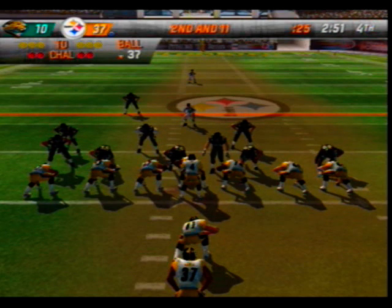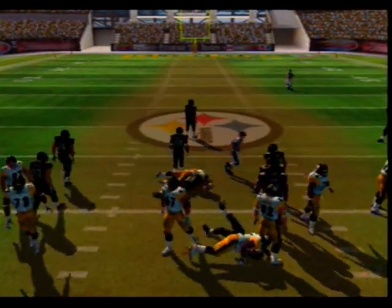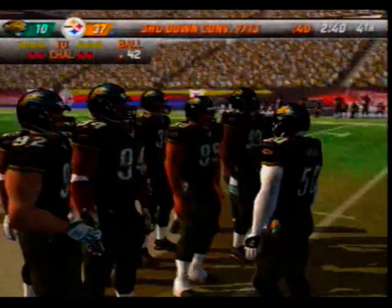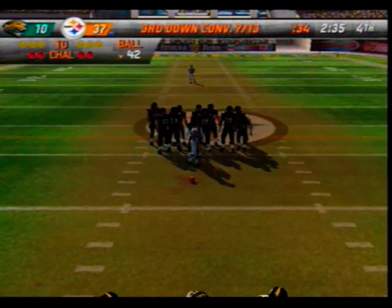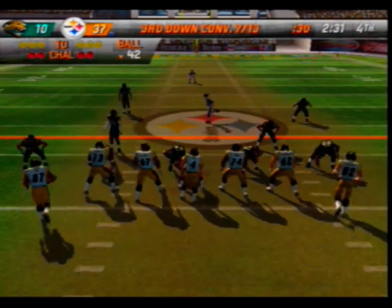Jacksonville using three linebackers. Hands it off. Humphrey is there on the stop at the 42-yard line. So that play goes for about six. Third and six. Ball on the 42-yard line.